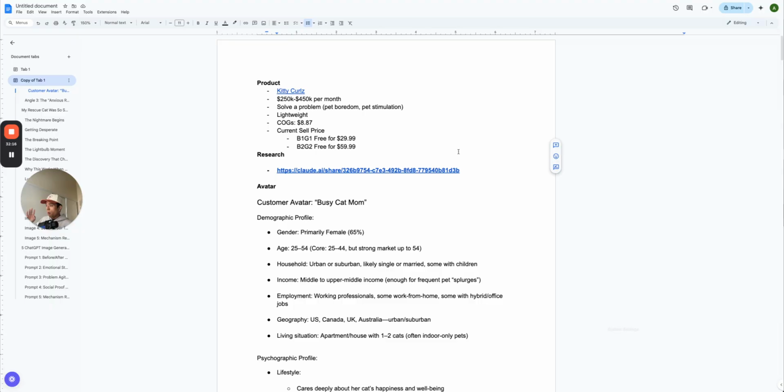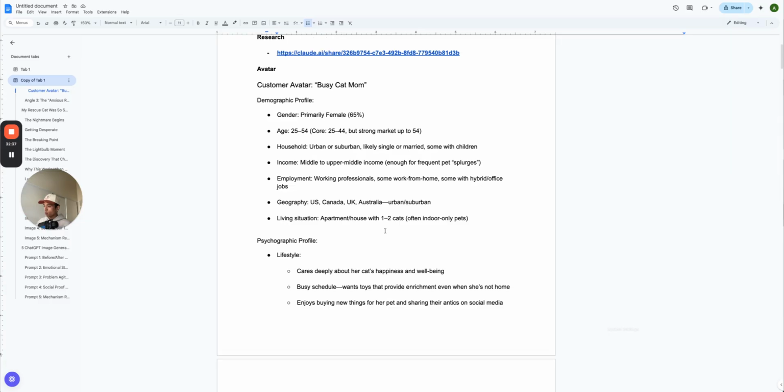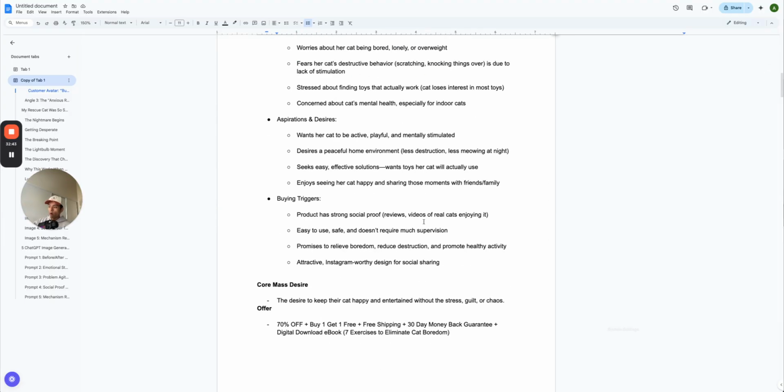We also did a bunch of research and we nailed down our specific customer avatar. In other words, who is the one person that we want to speak to in all of our ads? So if we do any ads with a person holding a cat, that person should not look like a grandma. That person should look like a 25 to 44-year-old. If we're going to do any kind of ad copy or UGC, we're going to focus on images and concepts that show 1 to 2 indoor cats. This is exactly who we are speaking to.